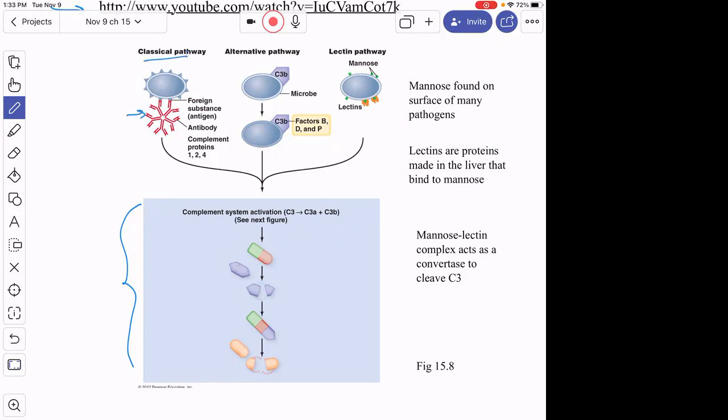The alternative pathway. One thing to remember here, and let me make a note of it, is that fragment C3. When that fragment is split, that's really when you start to see the benefits of these complement proteins. C3 is randomly split at a low level all the time. Even with nothing activating it, C3 will be randomly splitting every now and then. Again, not very often.